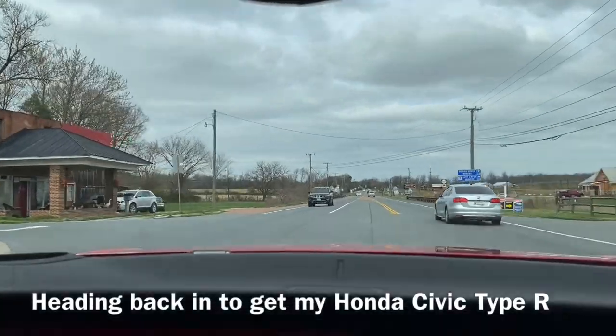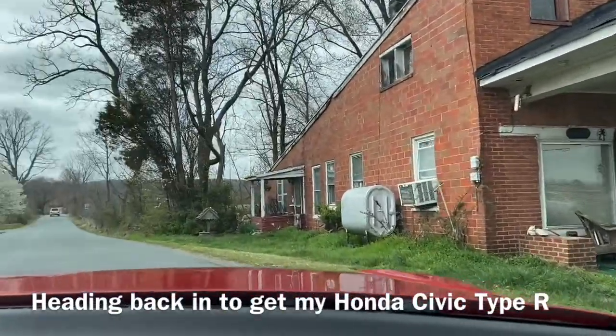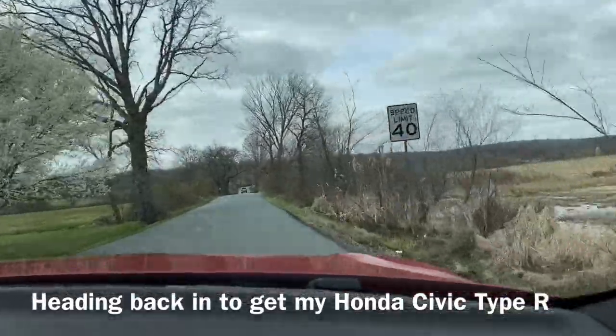Driving, heading back in, get the Honda Civic Type R, get a little taste of that, get a kind of review of the Supra versus the Honda Civic Type R.